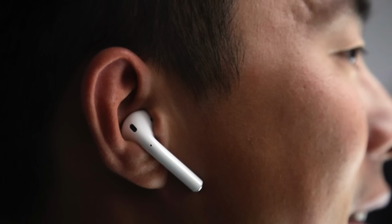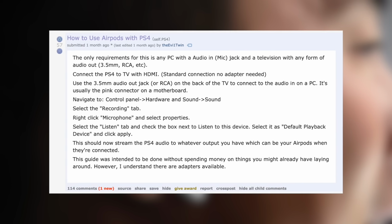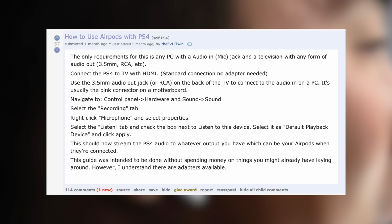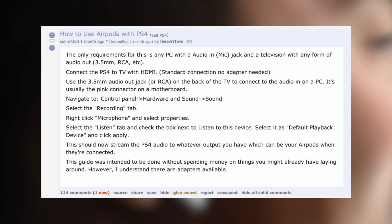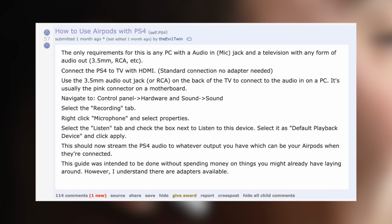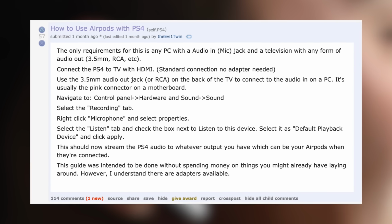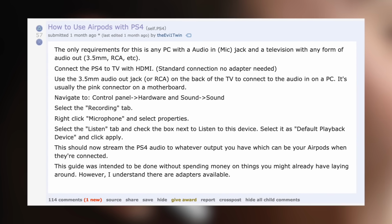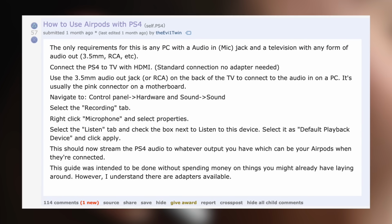And finally, AirPods are actually usable with the PS4. Reddit user You the Evil Twin posted this guide to Reddit, and keep in mind it's a little esoteric. You'll need a PC that you can connect your TV via headphone out to, meaning A, your TV needs headphone out, B, you're going to need a 3.5mm audio jack. You will need to connect that from your TV to your computer. Little roundabout, but cool nonetheless.